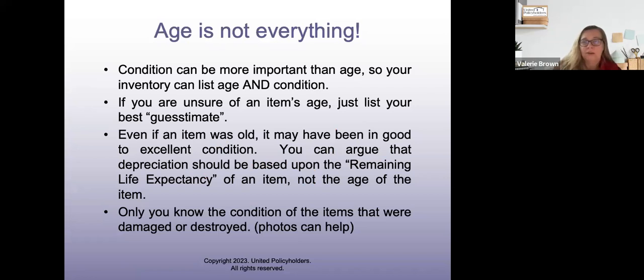We have said you can argue that depreciation should be based on the remaining life expectancy of an item, if it's something that should have lasted for a while. But Selena, do you want to talk about condition? Because when you get your inventory list back, sometimes it's very surprising to people to see what happened with the lists with those new items.